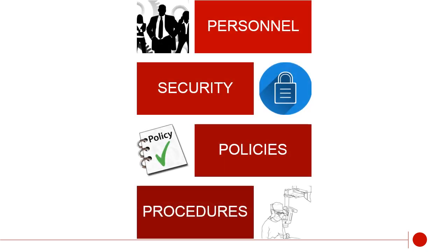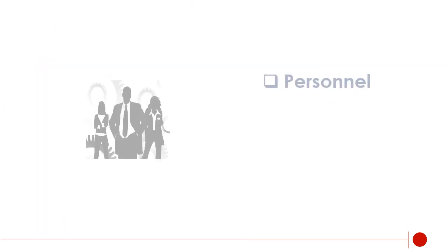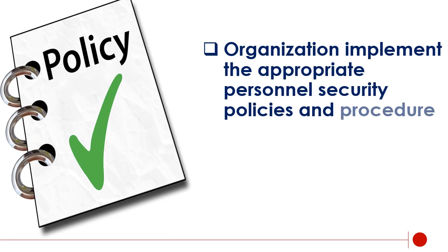Personnel security policies and procedures. The biggest security threats are inside your company. Personnel are responsible for major security issues in an organization. Organizations implement the appropriate personnel security policies and procedures.